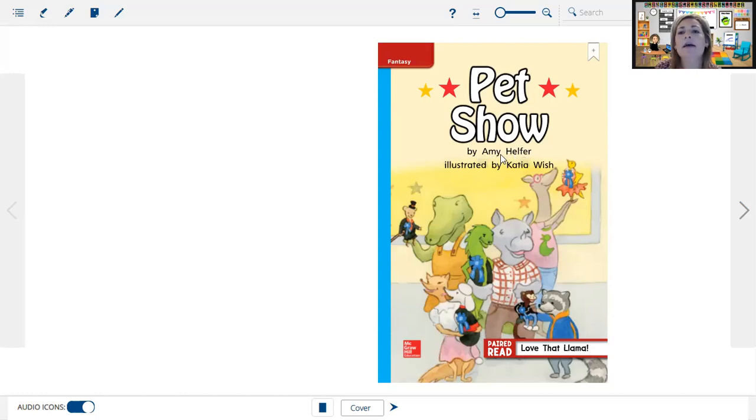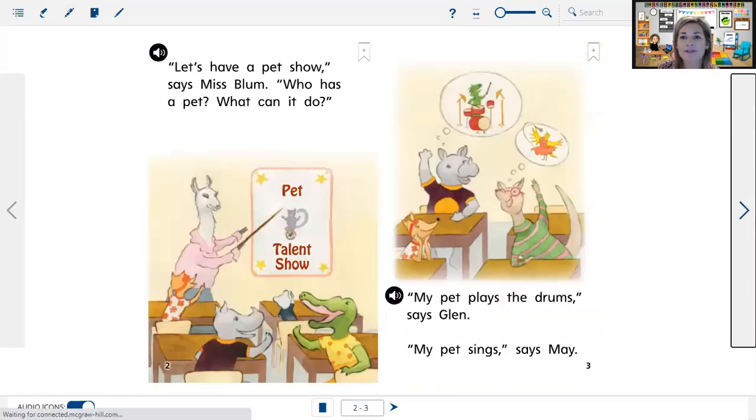I've got to sound it out. Amy Helfer. Amy Helfer is the one who wrote the story. She's the author. The illustrator, the one who drew the pictures, is Katina Wish. Let's take a look at this story. I'm looking to see high frequency words on this page. We have be, come, good, pull.